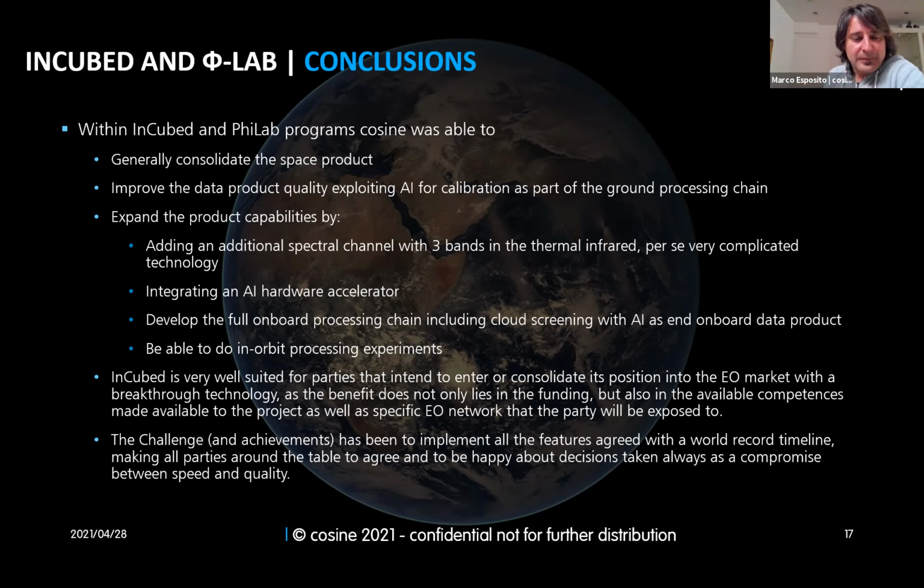So it's very interesting. The challenge for me, I managed this project, was that we had to do this in a very short time. So we had a lot of pressure on our side, but ESA also wanted to achieve a lot in a very short time. So it was very difficult. We really had a bad time as well getting through all the obstacles.